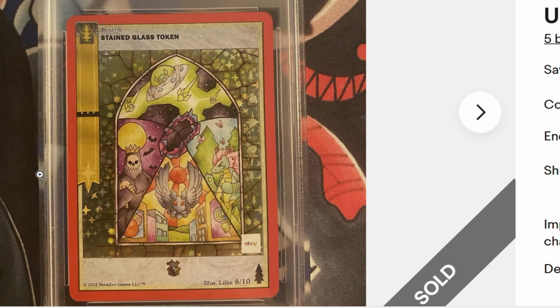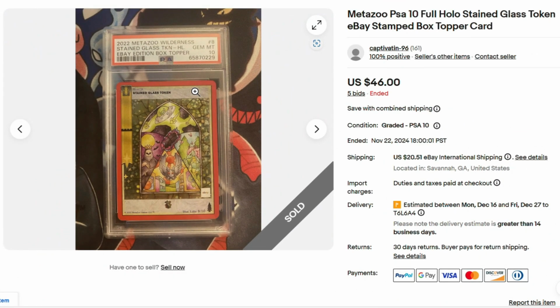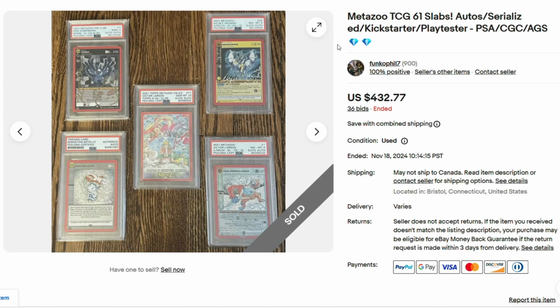One of the most unique cards in all of MetaZoo and one of the sweetest looking cards. And you get that as a PSA 10 for $46. Absolute steal of a deal. Okay, well, here's a crazy auction. So everything sold for $432.77. 61 slabs. Holy crap.